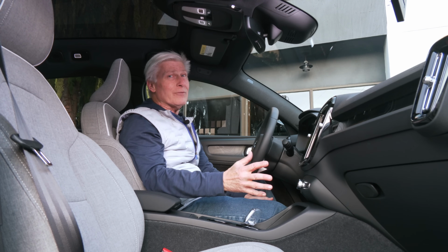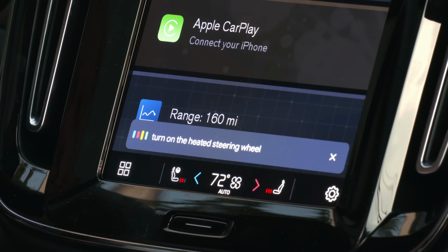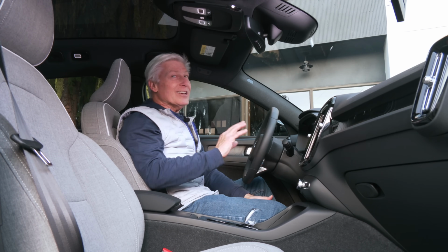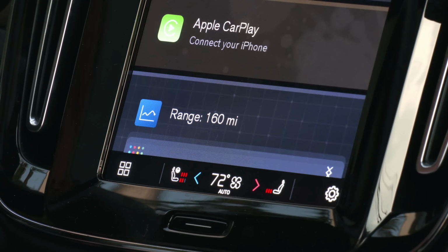That's actually safer. For example, "Hey Google, turn on the heated steering wheel." Got it. Turning on the steering wheel heater. Now, you can't get too casual. For example, "Hey Google, my hands are cold."